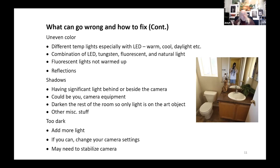Don't ask me where the photo came from. My daughter put it in there for me. She says, well, what I wanted to do is show the fact that they were taking a picture of something in the bathroom and they took a picture of the mirror with them in it. It's a reflection.